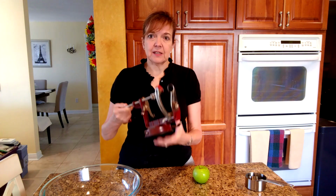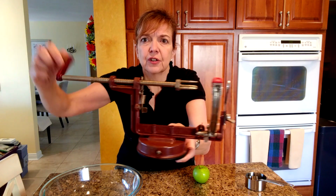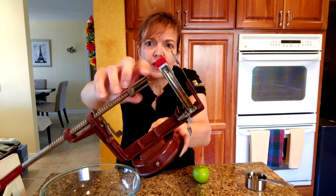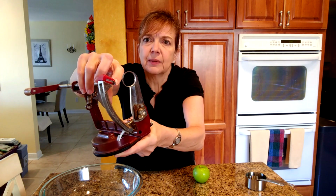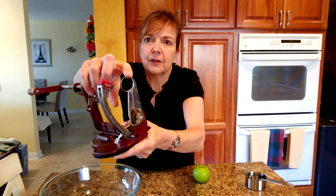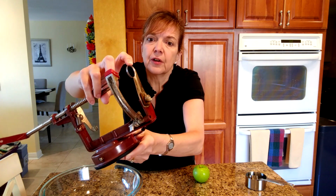But what it is, it has this rod here that you turn, and then you stick the apple on these spiky things right here in the core. And then this piece here has a blade on it right here. That peels it. And then there's another blade here that cores it. You can also use this to peel potatoes or other things.